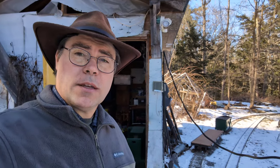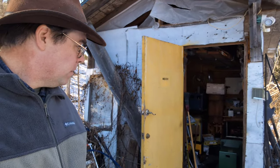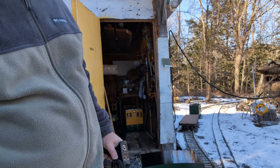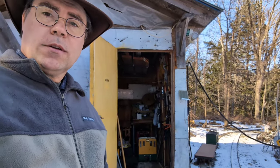Welcome to the Millbrook Railroad, where we have no lack of things to do, and today we're not lacking anything but wood pellets. So we're gonna take the 71 out of the shed here, bump it into the 70 first. I'm gonna grab the 105 flat off the siding. We're gonna go do a pellet run.